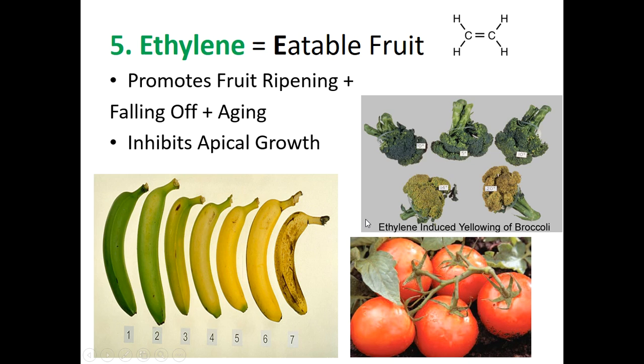Now, the beauty of this is if you want your, say, bananas to ripen faster because they're too green and you ain't got time for green bananas, as my father-in-law says, well, then it's simple. You take them and you can put them in a paper bag, and then the ethylene will be trapped and they'll ripen faster. Or you can stick them with some apples or some other fruits like oranges, and they'll release ethylene and make them ripen faster, right?